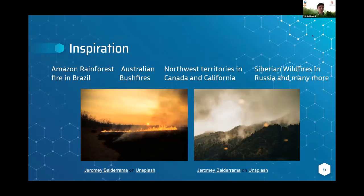There are many examples of forest fires that are actually happening recently around the world. Some of the massive ones are the Amazon rainforest fire in Brazil, the Australian bushfires. There are also fires in the Northwest Territories in Canada and California, and the Siberian wildfires in Russia, and there are many more of them.